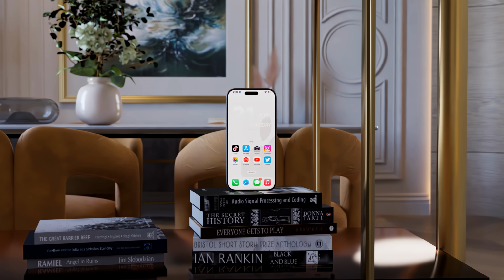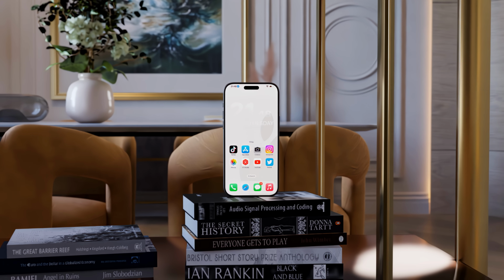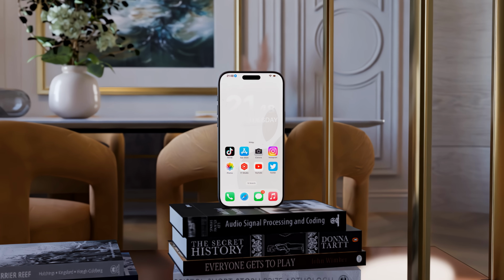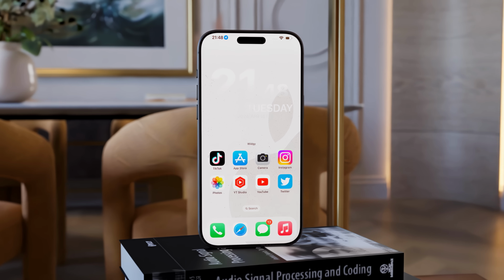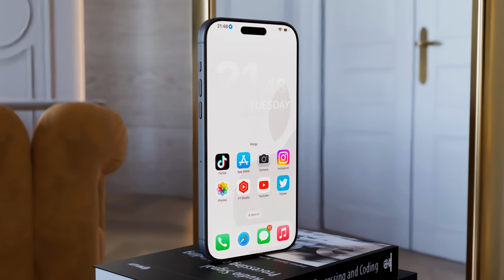Now, given its similarities to the predecessor though, I can't imagine anyone with an iPhone 15 is going to be rushing for an upgrade unless there's a specific AI feature that you need, but for anyone with an older iPhone or looking to get their first iPhone, then it's going to be a great choice.